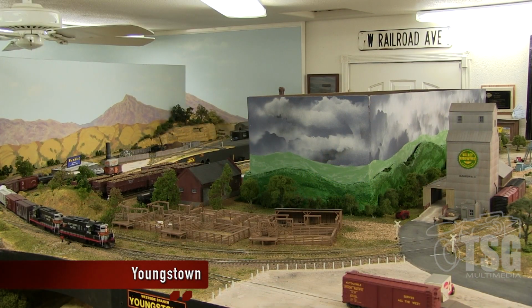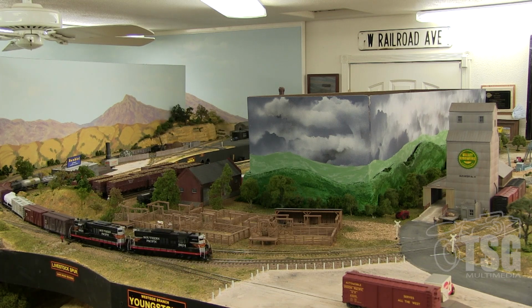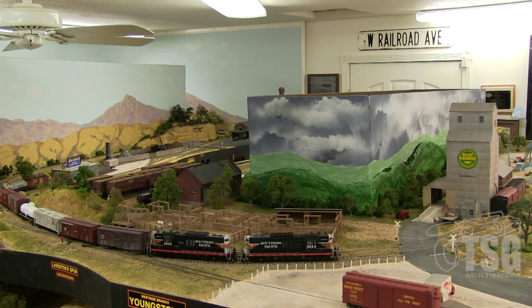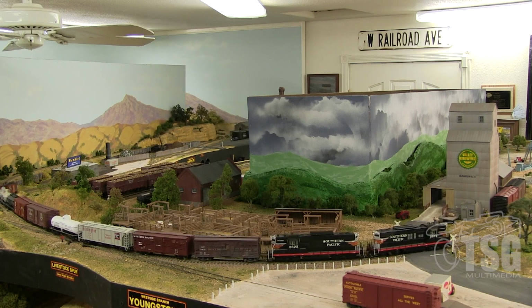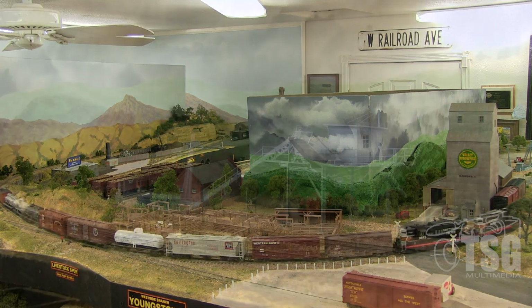Youngstown is on the west side branch. The name is derived from Youngstown Station on the Central California Traction, but that's the only similarity. We've got different industries here. We have a team track, we have Valley Growers, and we have the livestock spur.